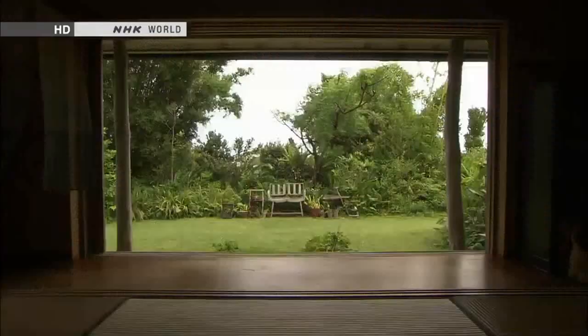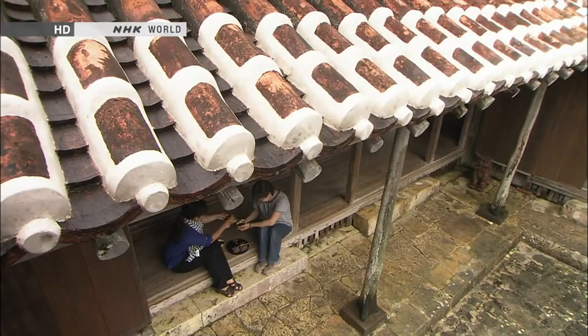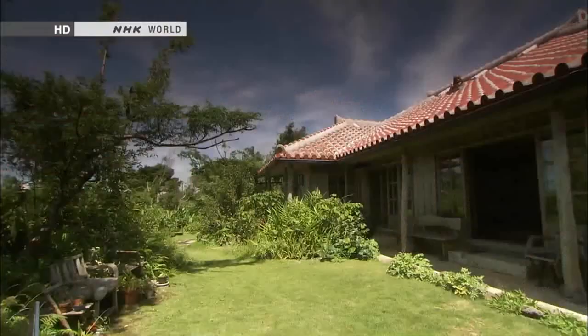Learning about the houses that are replete with the ingenuity and the history of the Okinawan people, one begins to see the real Okinawa. Today, we'll be talking about the beauty of Okinawan houses.